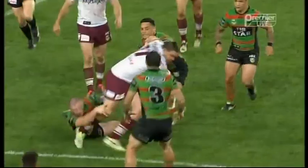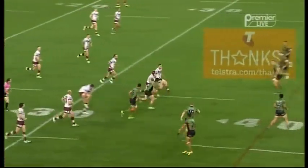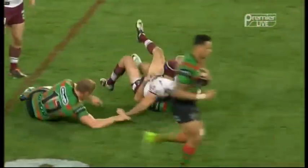Makes you wonder how the George Tafua try was awarded last week, doesn't it? If seven days later they've got a different interpretation like that. Well, I've got nothing to add to that.